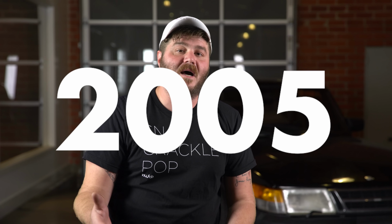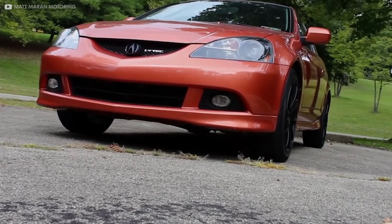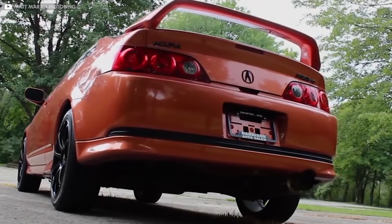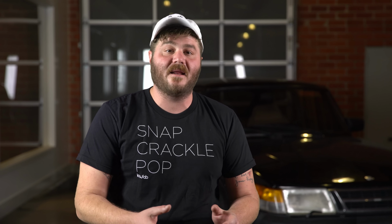In 2005, the RSX got an updated exterior, including a new spoiler and Enkei wheels, which is cool. And in the power department, the Type S got a new camshaft. Oh, I love it when you say camshafts. Whisper it to me. Camshaft and exhaust package, giving it 10 more horsepower. It had more bark and more bite, so much so that Car and Driver called it the top dog in its class. The RSX ended production in 2006 and marked the end of 2-door sport coupes in Acura's lineup.